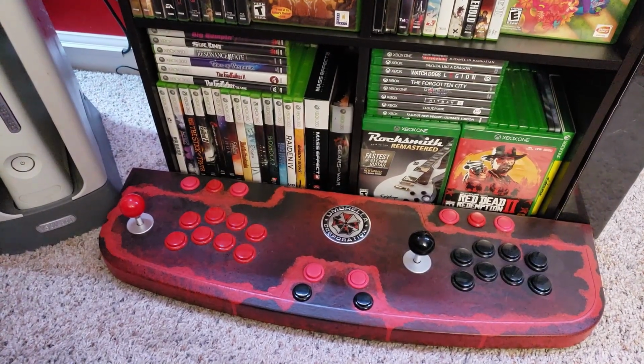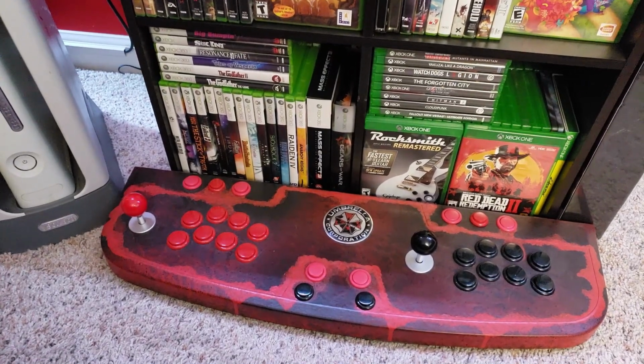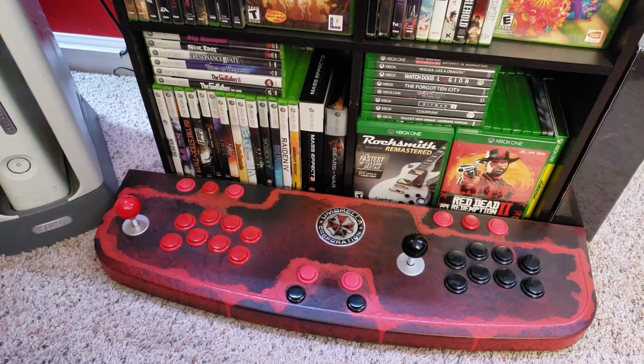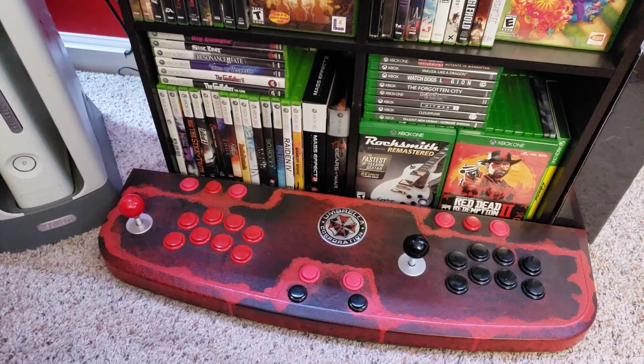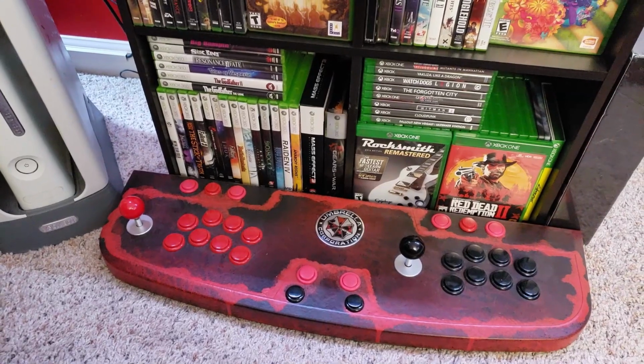At one point, I had a Raspberry Pi in there, and it was its own dedicated gaming console. But then I used that Raspberry Pi for the arcade cabinet upstairs, so now it's just an arcade stick. But yeah, so that's had a few different iterations over the years, and it's holding up good too. So I think it turned out pretty well. I'm pretty happy with it.